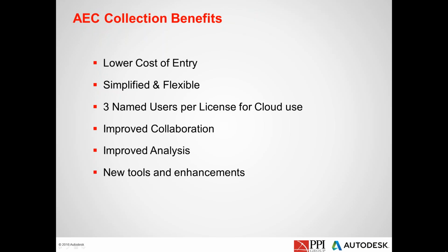Also another benefit: three named users per license for cloud use. It allows you to be a lot more flexible with Autodesk cloud offerings, which they are continuing to develop each and every day, and come out with new offerings as well, that will always be updated into the AEC Collection as it is ever evolving.